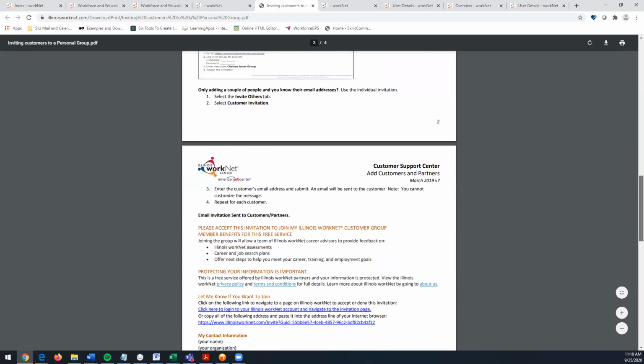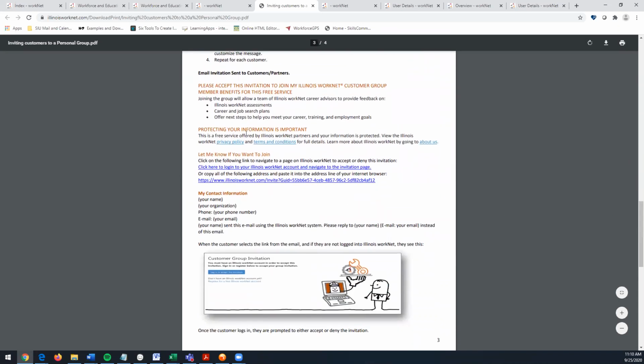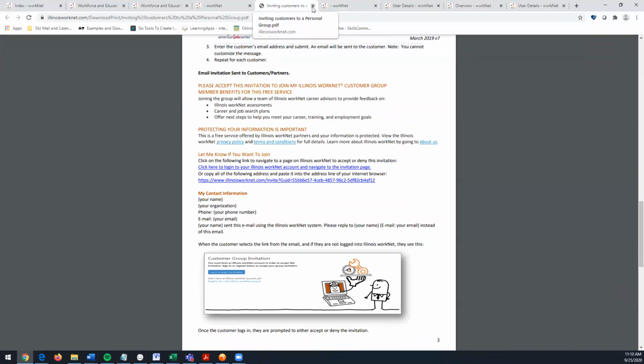Once you send that email, they will get an invitation that invites them to join the group, gives them a little bit of information, tells them about the privacy policy, terms and conditions, and who is sending that email, and then they can choose to join that group or not.